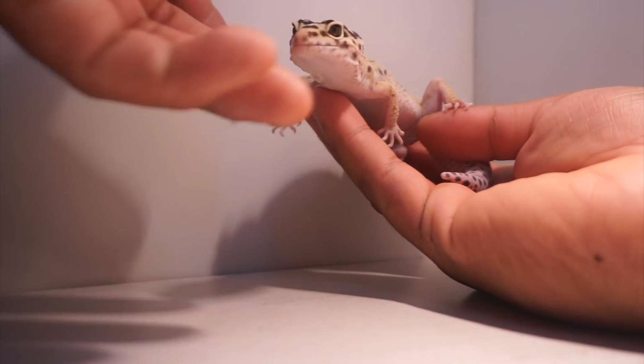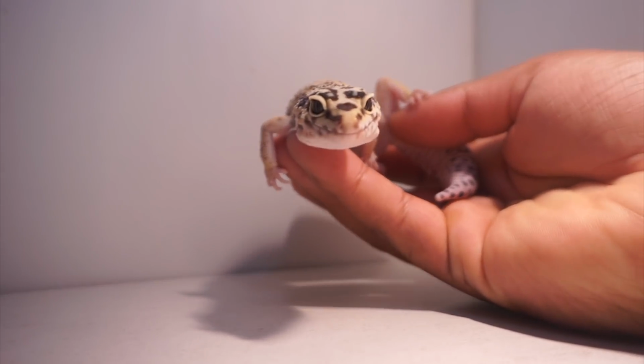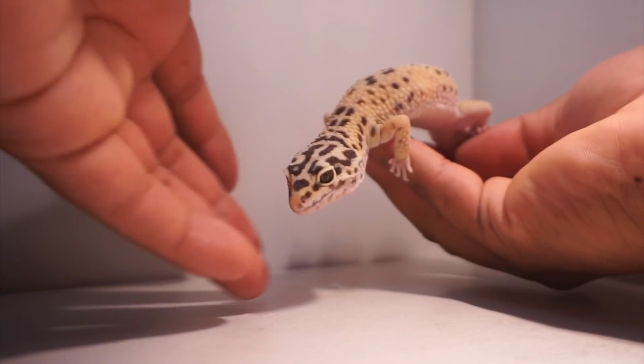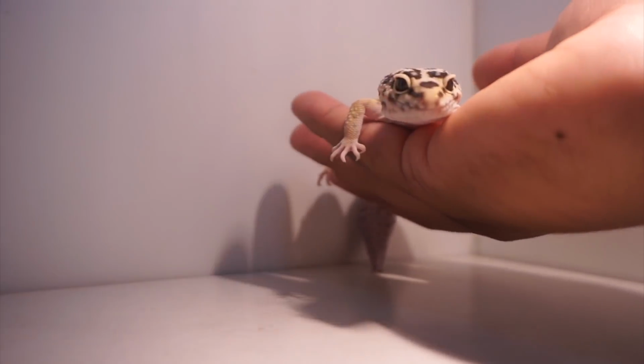And I noticed that the majority of leopard geckos, even though they do fine and they're beautiful animals, sometimes you get that one that's very picky, especially if you want to handle it very often. Leopard geckos don't really like being handled as much compared to a bearded dragon. You kind of just let them be.